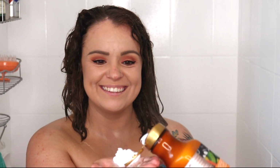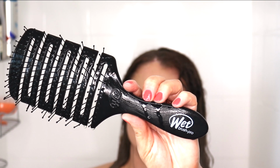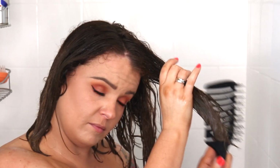So a bit more conditioner, applying that to the other side of my hair now, going in with my fingers, mid-lengths down to my ends. Then I always follow up with my wet brush in the shower, lots of conditioner, beautiful flexible bristles, and a nice and flexible back to the brush as well. So it just helps to move with my knots and tangles as I'm trying to comb through my hair.